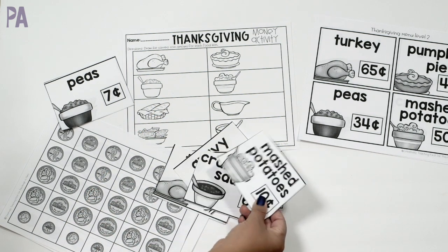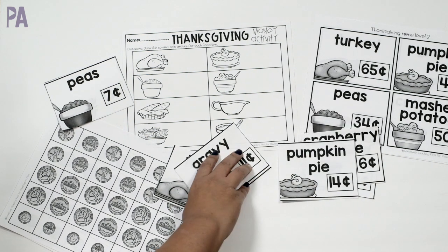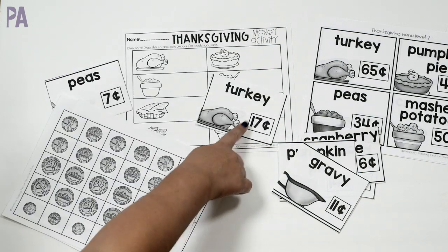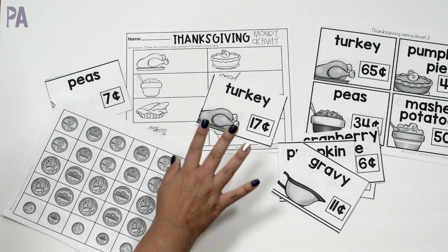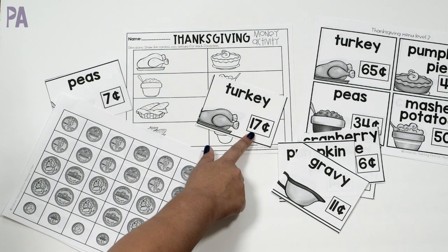So first you can have a tactile activity in finding your turkey in your store. Once you set up all these cards, we've got our turkey here at 17 cents. So they can count out using the paper coins to count out 17 cents, and they can draw the coins here on the paper for the answer. So I like that it's very tactile. You can do some counting, you're doing some drawing for the coin recognition, and you're understanding what this means.